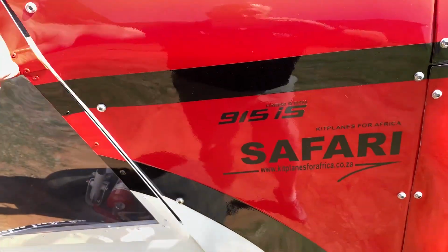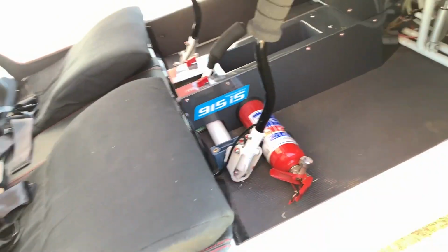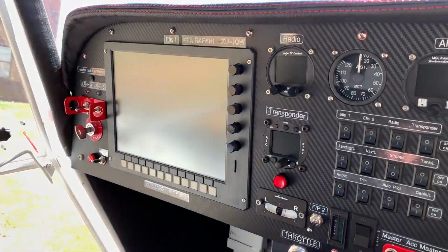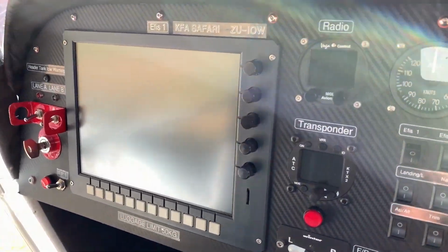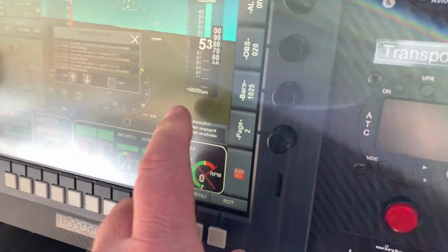Other options available to Safari builders are a 3-axis autopilot. You can either use the Trig system or the MGL system. MGL has got a built-in autopilot in the iEFIS system, so you don't need additional controllers. Everything is available on screen with a touch of a button.